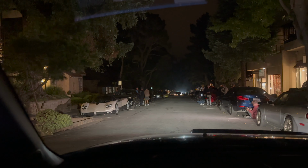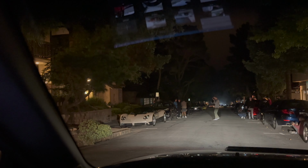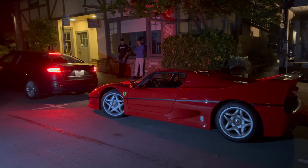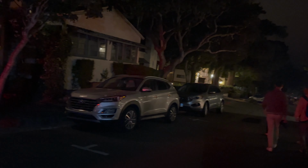Zonda is right here. A lot of leapers around it. God damn, what a street spot at Car Week. Let's go. So yeah, a little end of the night spotting. Ferrari F50 and the Zonda just down there.